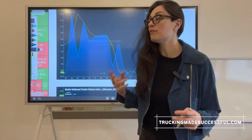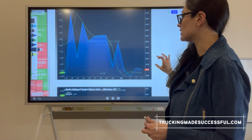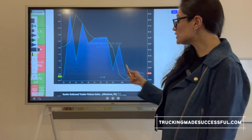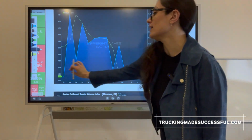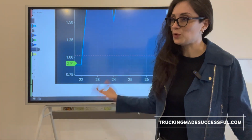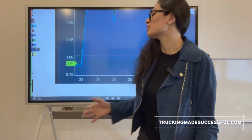Yes, it's considered to have pretty high volume, but let's take a look. The volume kind of plummeted down. It's in blue. And the tender rejection rate in green is at 0.91%, which means that you are not getting a good rate out of Florida.